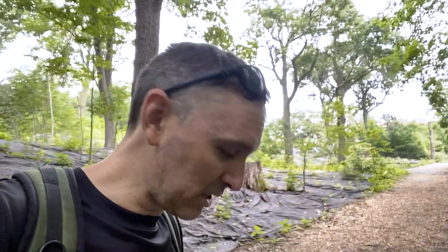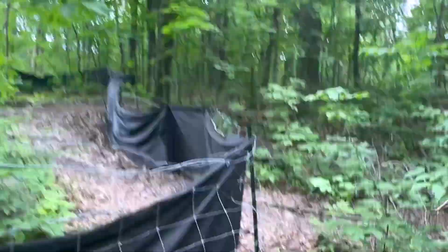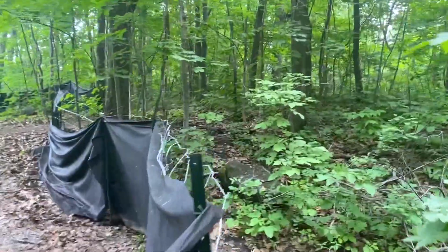I swallowed a mosquito. Jesus. The lookout is just up there. I'm going to miss it by about 20 meters. Okay, I can just stick to the outside of this fence and I should be okay.